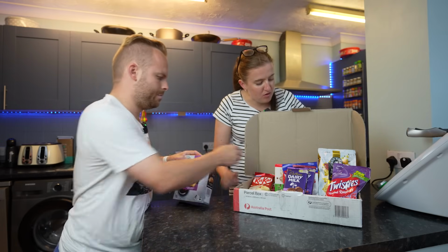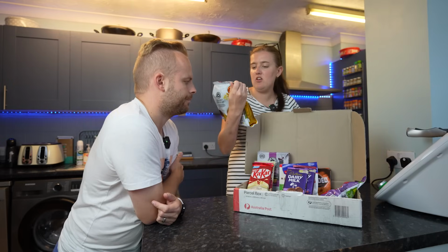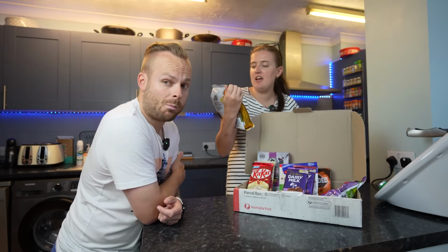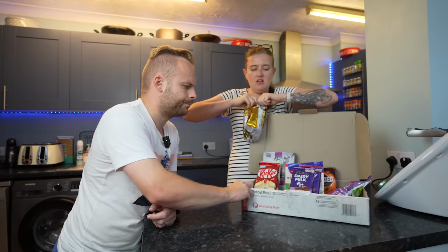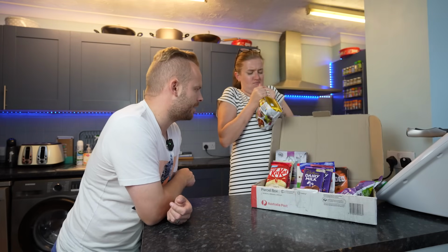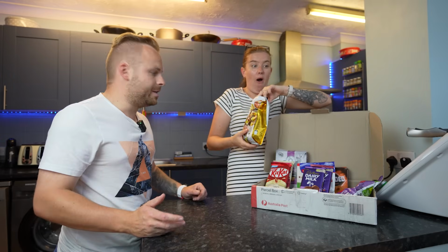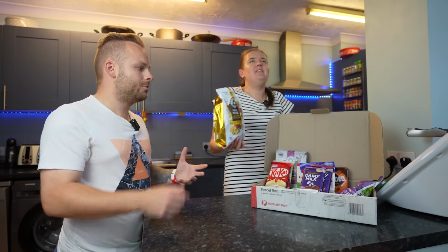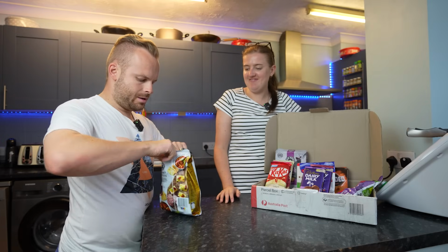Should we go with the other Red Rock? Sure, you're the boss. These are crackers again. These are cheddar and caramelised onion. These might be more up your street, less vinegary. See, on this packet, it's basically suggesting how to eat them. They smell insane. Wow, that is some flavour.